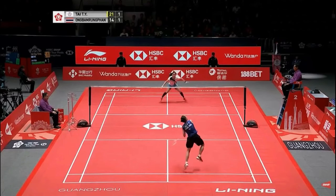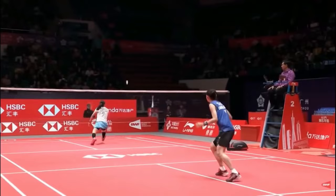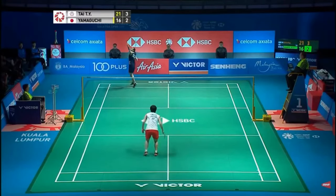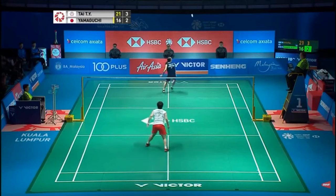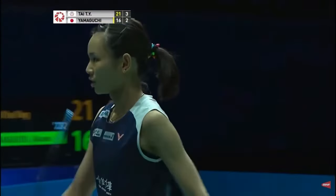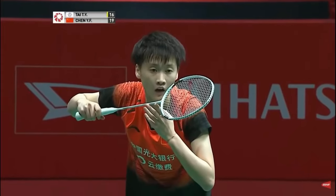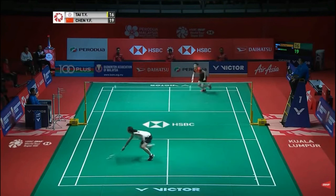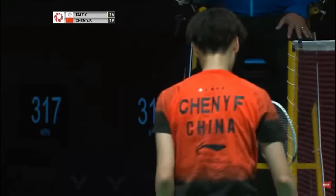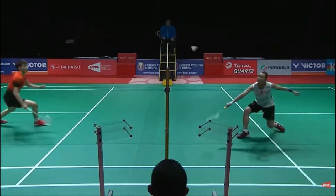Oh, can you believe that? That's fantastic save by Tai Tzu Ying. Look at that. And look at the placement of the shot. Oh, that's just phenomenal. I felt that one, instead of going for the drop shot, Akane Yamaguchi should have put it away. Thought from Tai Tzu Ying. Looked as if she was going to try and kill it, but just guided it across court.